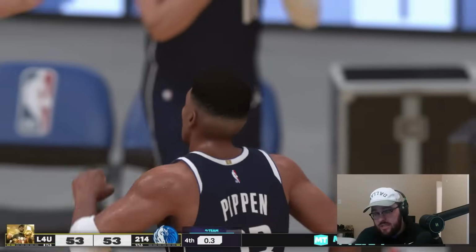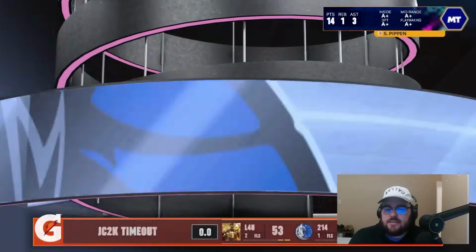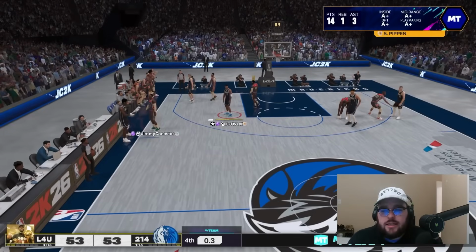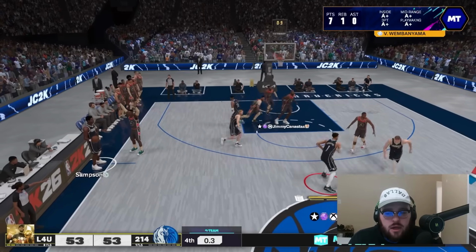Well, I don't think I can do anything besides backdoor lob here. So we're gonna try to get a lob. If he doesn't get that O board and I have 2 seconds, I had a really good chance to get a good shot up there. But we're lucky that he didn't score, period, to be totally honest. So it could have been worse. You know what I mean? I'm not gonna lie. It definitely could have been worse.